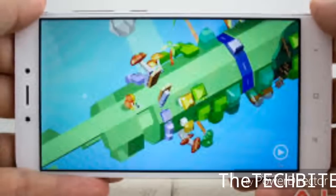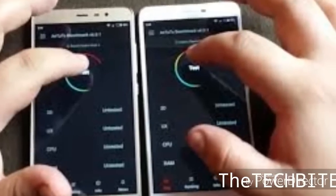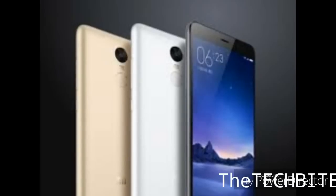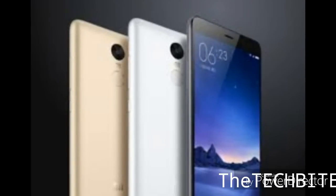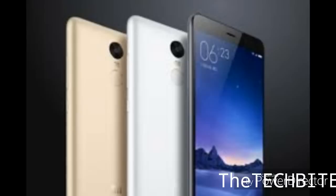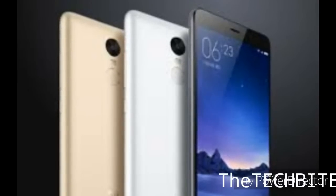The speaker at the bottom is decently loud, and we didn't notice any distortion at higher volumes. Xiaomi Redmi Note 4 managed an impressive 65,560 in Antutu and 42,690 in Quadrant, which is higher than what we got from the recently launched Lenovo P2 and Asus Zenfone 3, both featuring the same Snapdragon 625 processor.